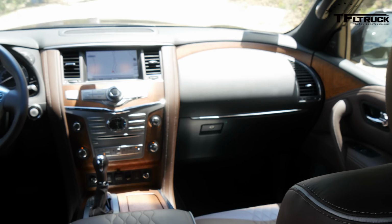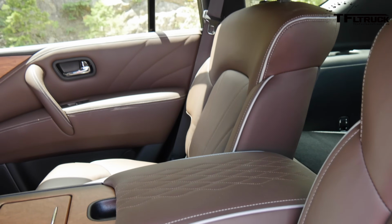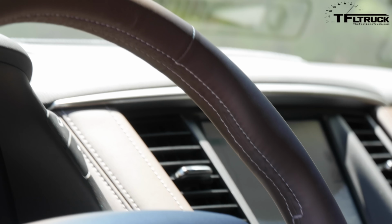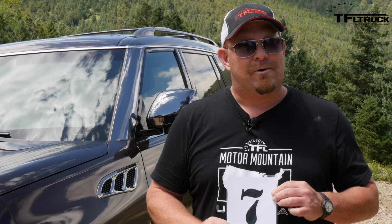There's something effeminate about this vehicle, and I can't quite put my finger on it. What that does, combined with the fact that it just kind of looks like this. Yeah. But from there, the rest of it's golden. It's a great vehicle. Just those little issues, and it's right around here for me.